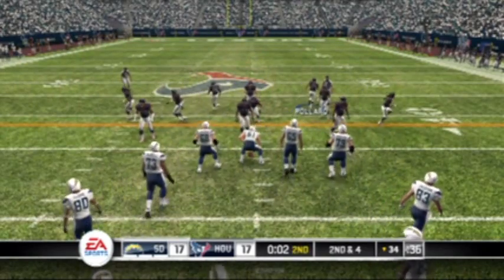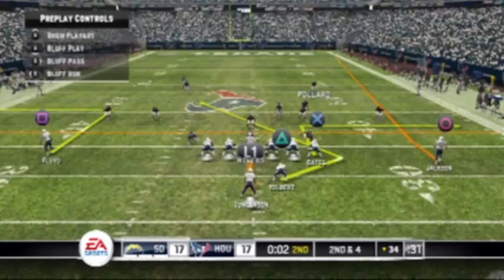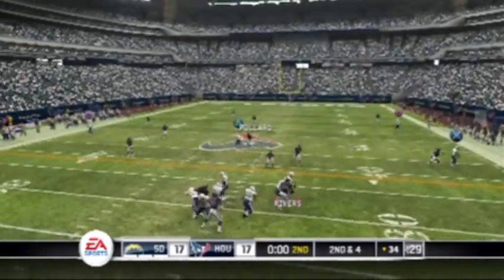Second and 4 coming up here. Ball on their own 34. He rolls out to the right. He's scrambling.